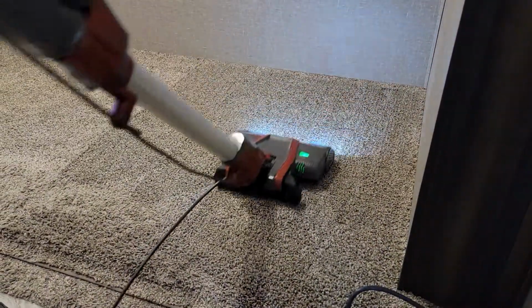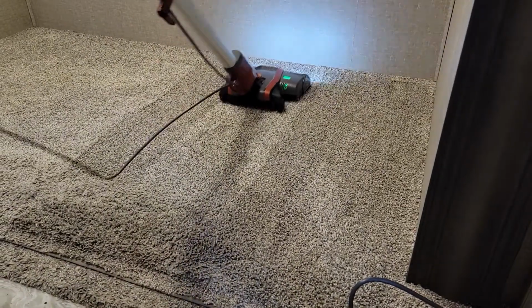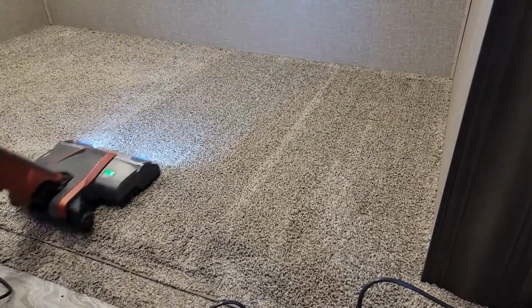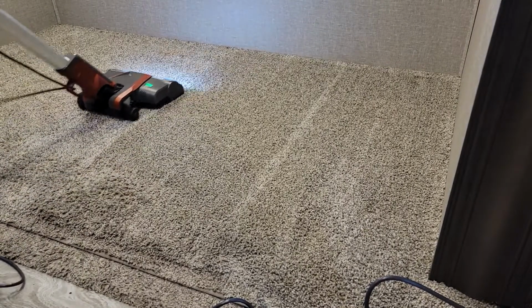So we removed all the furniture out of the back slide out, and this is an extra wide slide out. I believe it's like 4 feet wide, which is pretty deep for a slide out. And believe it or not, this amount of floor space, it's what, like 24 square feet or something like that.